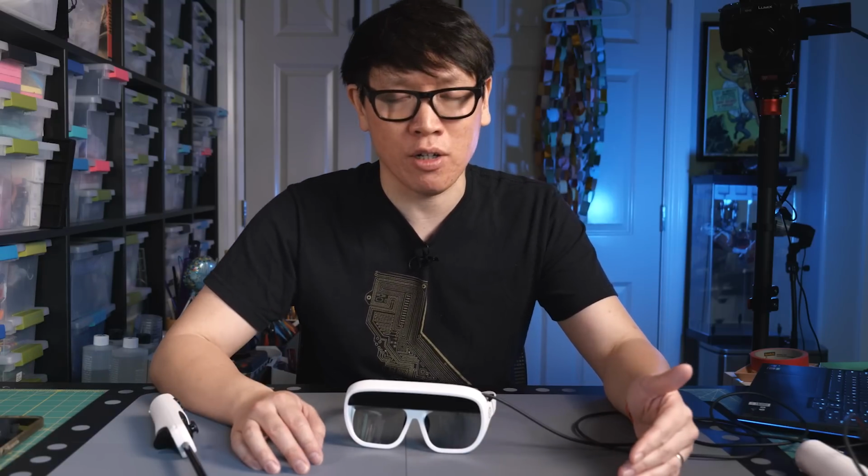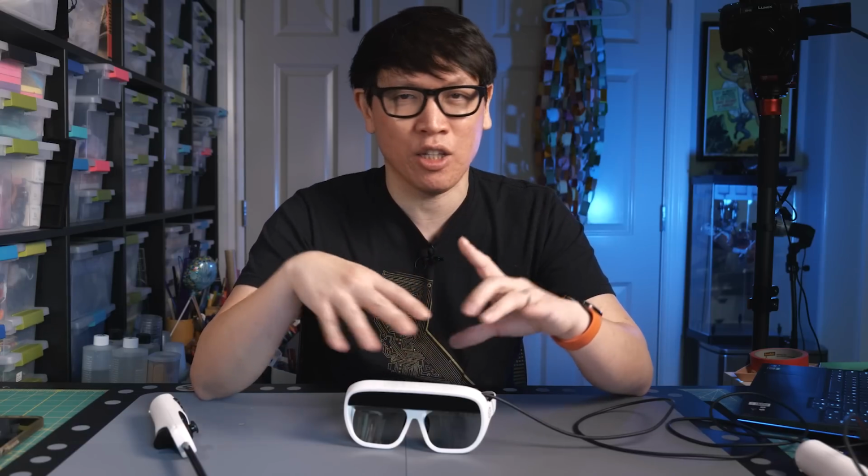Now, in terms of the image quality, these are two 720p projectors in here, which means the resolution is kind of low. Now, they're projectors, so you actually have a high fill factor. The pixels are right next to each other, so you don't see the grid lines of a screen door effect, but you do see aliasing. And the low resolution has its benefits and trade-offs.